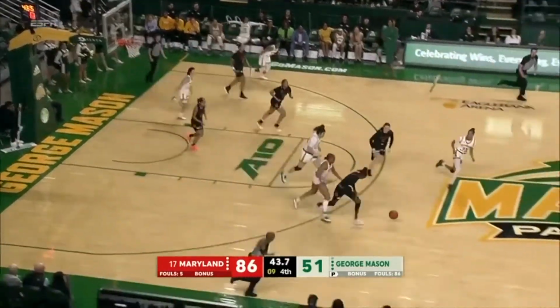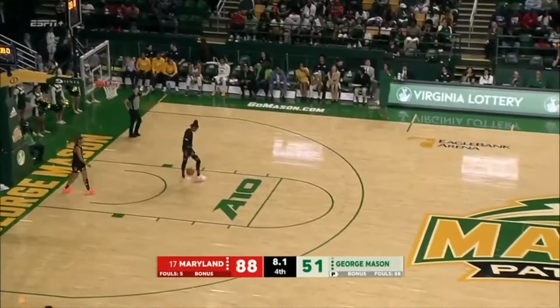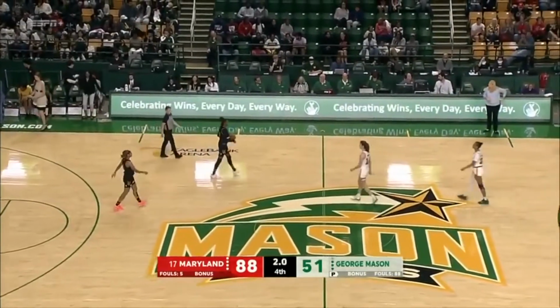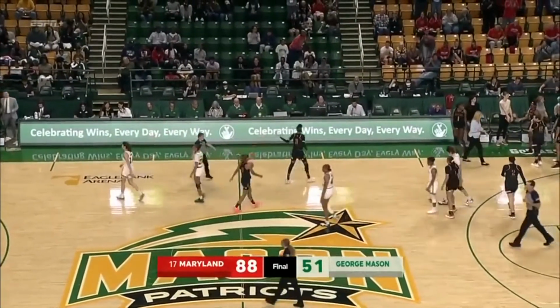Underneath, and that slips away from Rodriguez. Here comes Sellers for the Terrapins. They're able to pick up the 88-51 victory in the season opener. Well, Maryland jumped out to a quick 9-0 lead early in the first quarter.